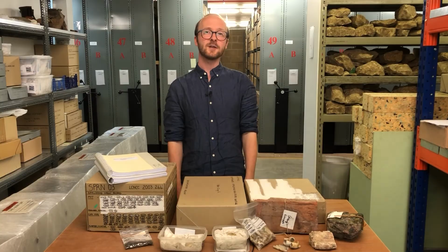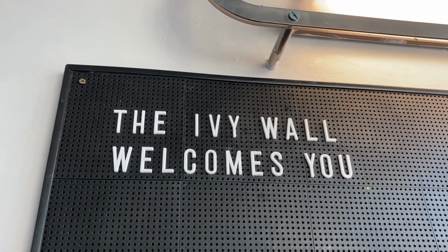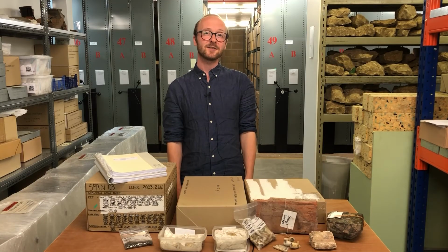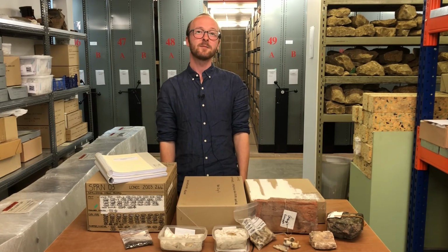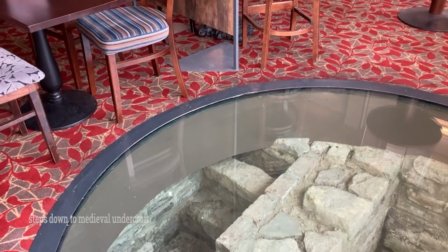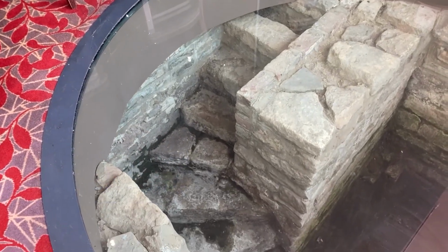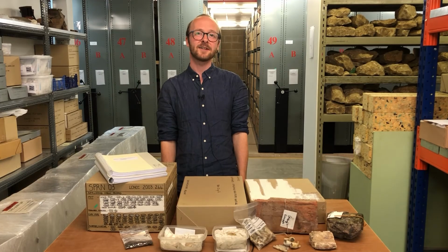Wetherspoons decided to call their pub the Ivy Wall, after the name shown on a building in this area on that 1700s map. And it might have been the name of that stone building during that period. Not only does Spalding have a new pub, but thanks to the archaeologists, we now know a lot more about the town's history. This is a great example of the kind of work we do in the Historic Places team, working with district councils and local businesses to preserve the county's heritage.